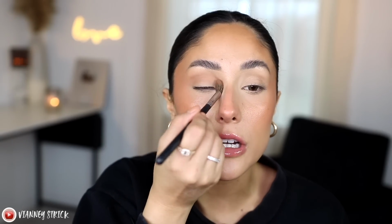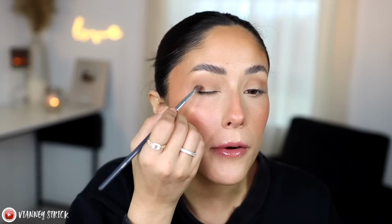Let's go ahead and do a halo eye. You guys know I love doing halo eyes when I'm trying out new eyeshadow palettes because it's a way to use a lot of shades. Okay, so this shade so far, blending out in like 2 seconds. It is a lighter transition shade. With a smaller brush, I'm gonna use this very warm tone chocolatey shade. It's called Horizon. And we're gonna put that on the inner and outer corner.